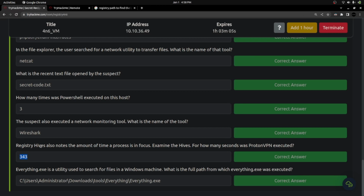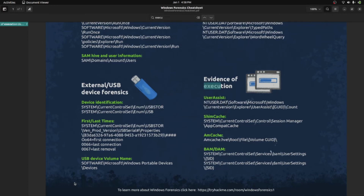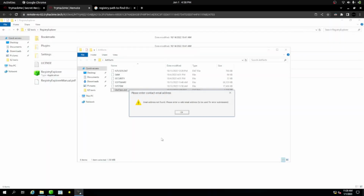So hopefully he was exporting these files in 5 minutes and 43 seconds, and he used this spooky everything.exe utility to search for the files in the Windows machine. So yeah, this is the analysis we've just done.